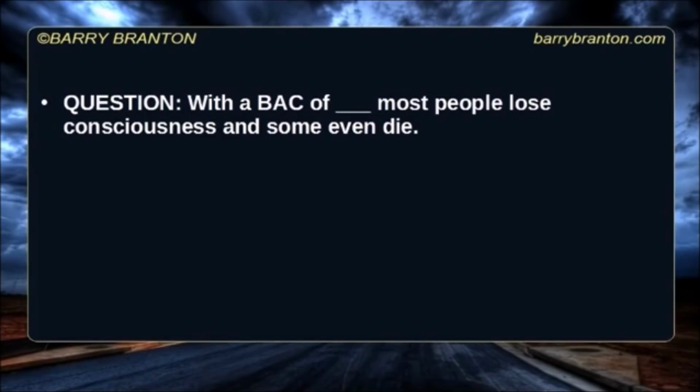The BAC, that's blood alcohol concentration, of blank, most people lose consciousness and some even die. Okay, so let me read that again. With a BAC of blank, most people lose consciousness and some even die. That's 0.40. So let me read the statement in its entirety. With a BAC of 0.40, most people lose consciousness and some even die.